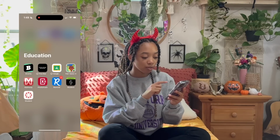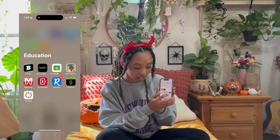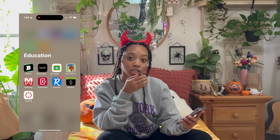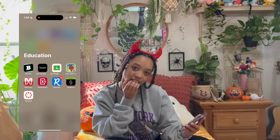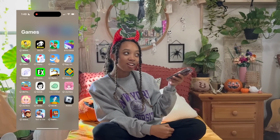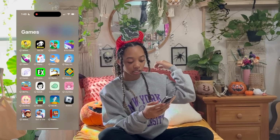But then over here we have education. Why is Toca Boca Hair Salon in education? It's beauty school. I'm going to cosmetology school. What school do you go to? Cosmetology. Where's that? At the DMV. But I love Toca Boca Hair Salon. It's so fun, and nobody can make fun of me for it because it's fun.